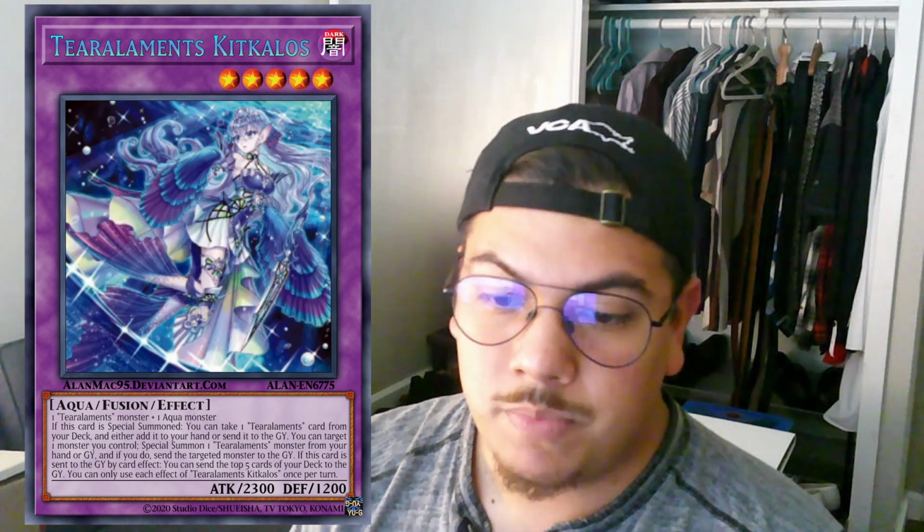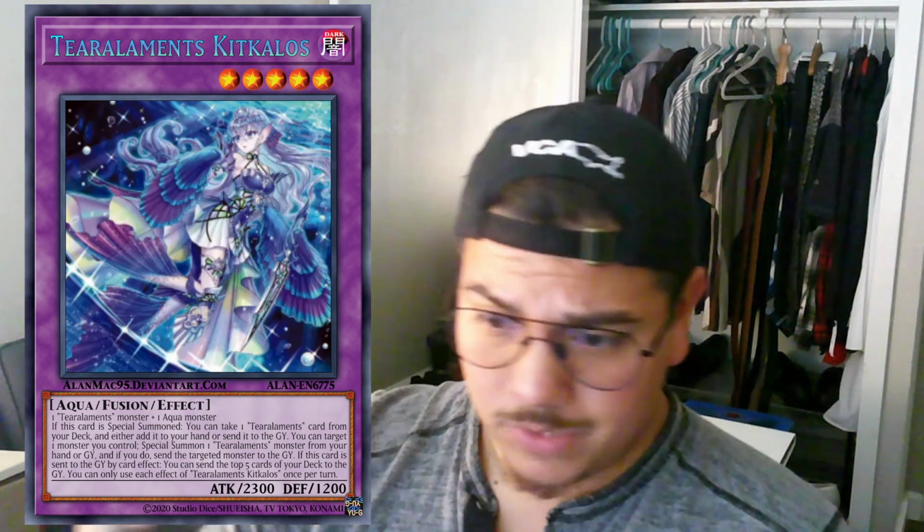Great. The other one is going to be Tearlaments Kitkallos. So that one, if this card is special summoned, you can take one Tearlaments card from your deck and either add it to your hand or send it to the graveyard. You can target one monster you control, special summon one Tearlaments monster from your hand or graveyard, and if you do, send that targeted monster to the graveyard. If this card is sent to the graveyard by a card effect, send the top 5 cards of your deck to the graveyard. So this deck has absolutely no in-archetype interruption for your opponent. There's no quick effects, nothing like that.